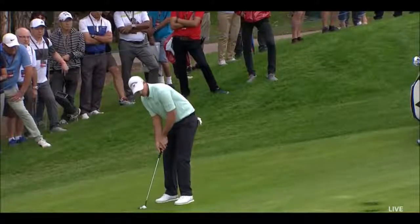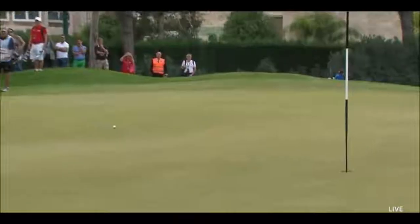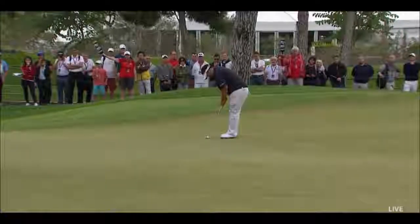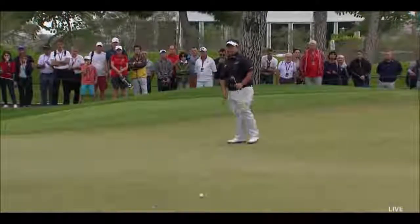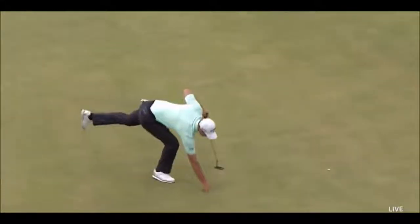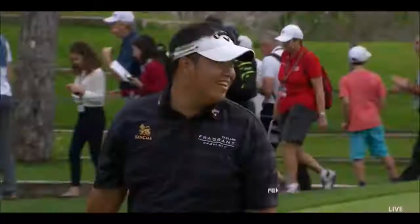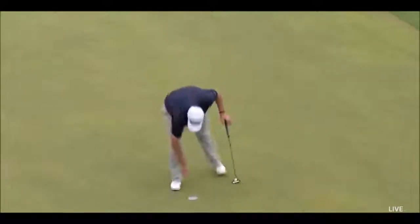And to match the low round of the day, this was 764. Done. It's all a couple of good putts. Appears to be aiming wider than that. Gets his calculations right, and it is a par there for Aphibarnrat. And he'll be chasing this man, Shane Lowry. Excellent 65 from shots in there. Plenty of birdies.